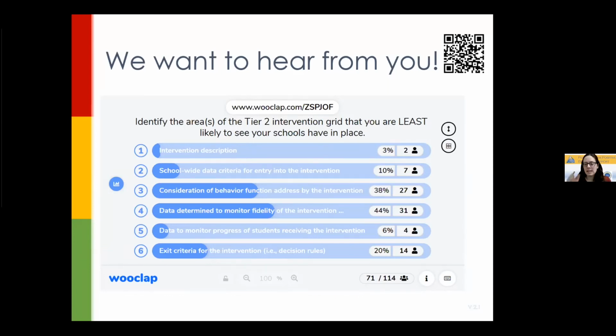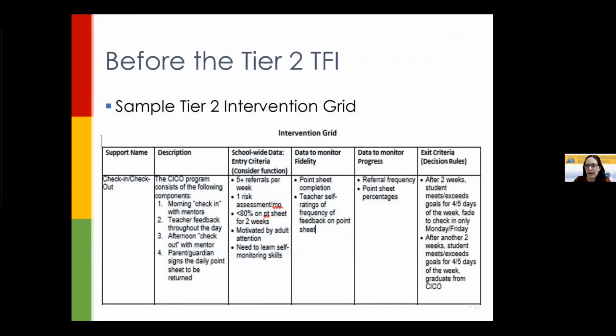Some tricky areas, and I'm not surprised that these are coming up as some of the more tricky areas. Your job as the facilitator is to make sure that the teams are filling out these components of how they're going to implement their interventions when they plan their interventions, or go back to revisit an action plan to revise their implementation. Go back to this intervention grid and have them complete it. If you want to reformat it or put it in a different look, that's fine, but these elements all need to be considered.